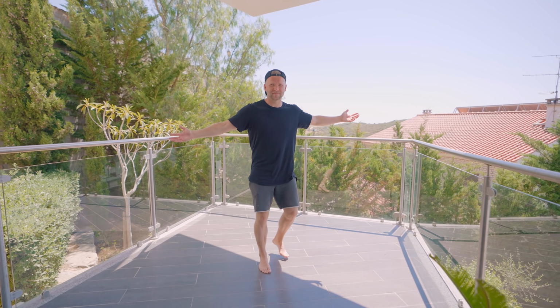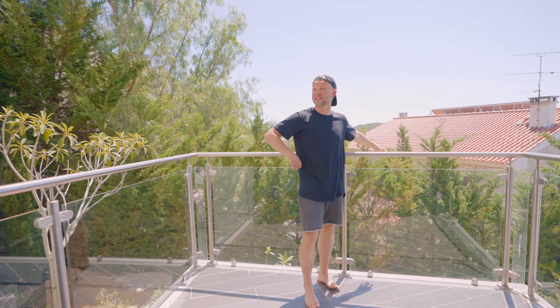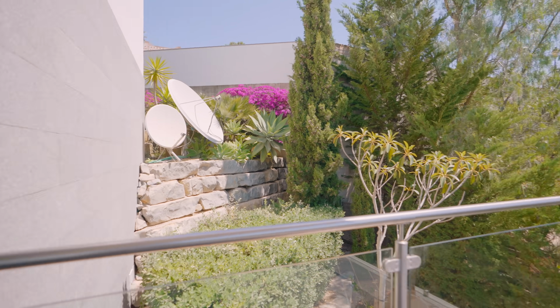Extension balcony. Also first time ever being right here. How are the views? It's pretty nice. Satellite dishes.